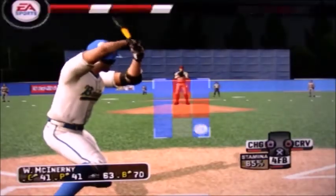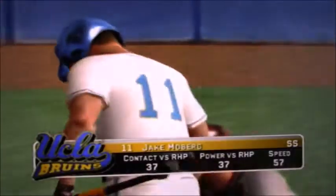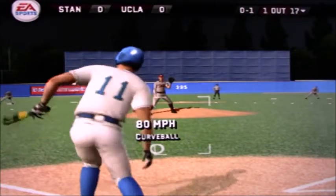This is it for sure this time. I'm done. I can't. This is painful. It's never going to end. Number 11 is up next. Whiffed on the hook down and in.